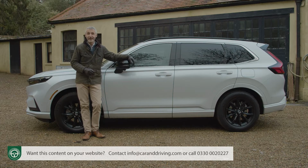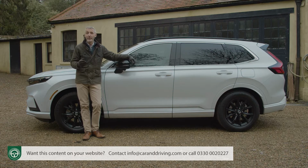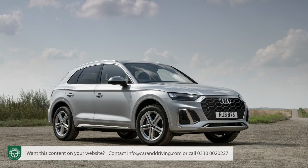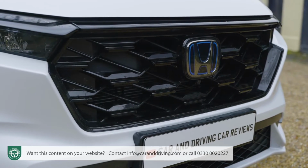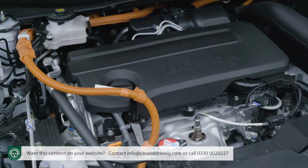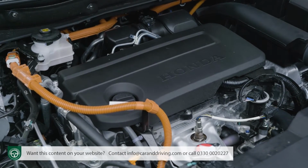Well, that starting figure has clearly been chosen because Honda's noted that that's a starting point for similarly sized premium brand models in the segment, like the BMW X3 and the Audi Q5, and it's well below what you'd pay for a base Mercedes GLC. Now true, this CR-V's bonnet badge doesn't quite have the snob value of those cars, but beneath that bonnet with this eHEV model lies the more efficient full hybrid self-charging power plant that they can't match.